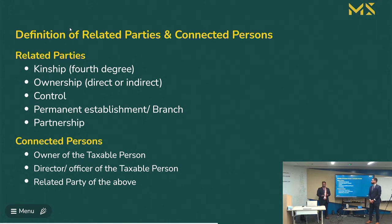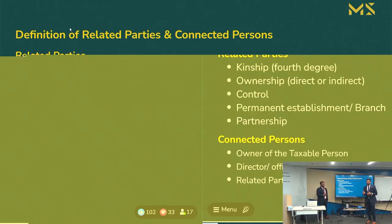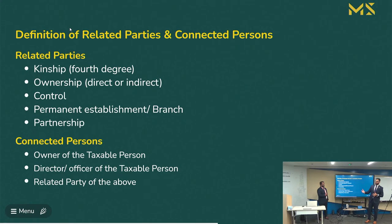What it means is that the law doesn't say you cannot transact with any related party. The law says that if you're transacting with a related party or a connected person, you have to maintain certain documents, and it should be made sure that it's at arm's length price, which means it is as if offered to a third party in the market. You cannot give any privilege to a related party or a connected person. Just to simplify, what does it mean?